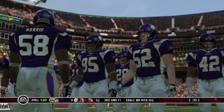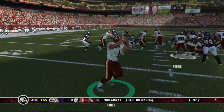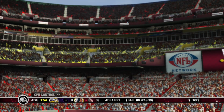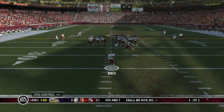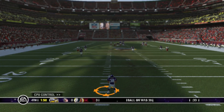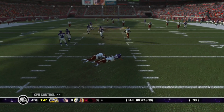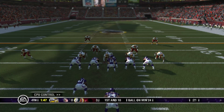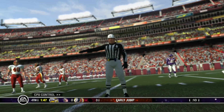Third and 11. Ball on the 34. Four-man defensive front this time. Another run. Lever comes up to make the play. Timeout. And he picks up about 4. Portis on the carry. Gain of 4. Now he heads up the field. They try to jump the snap count, and it'll cost him 5.